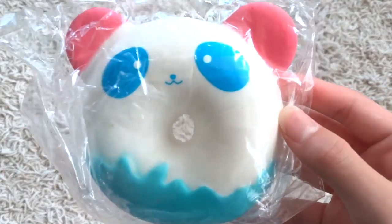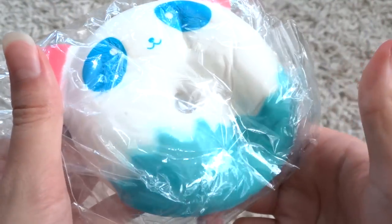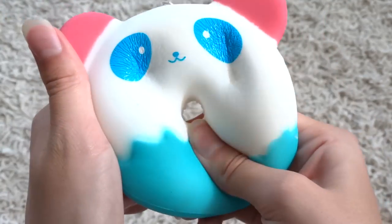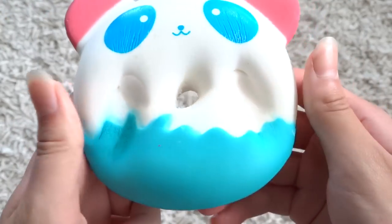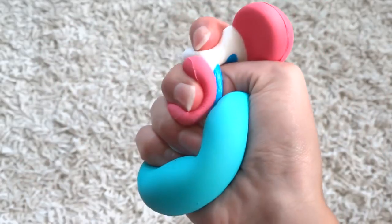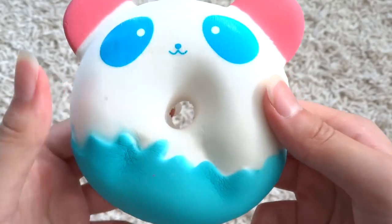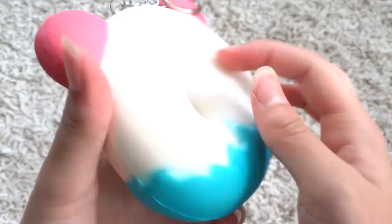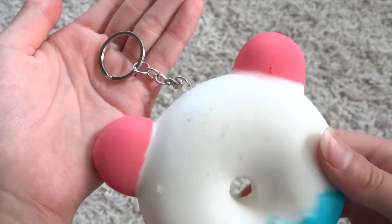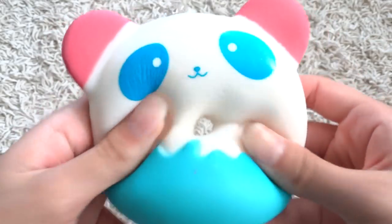Okay, so my camera just decided to die, but here is this one, and I'll also take this one out as well. I actually really like this one. So cute. It's adorable. Anything pandas. But I actually do really like the design of this as well. I think it's really, really cute. Here's the back. And it's got this little keychain thing. But yeah, I really like this one actually.